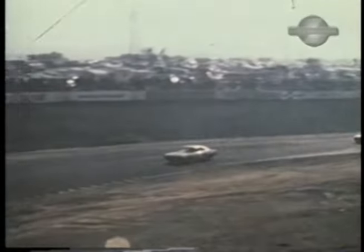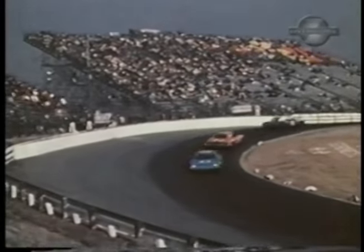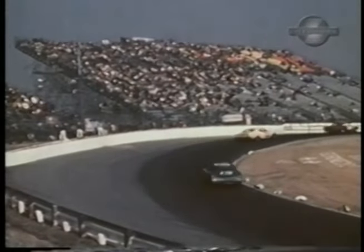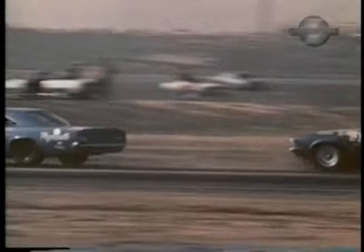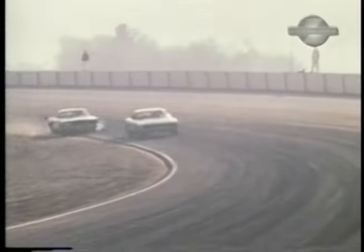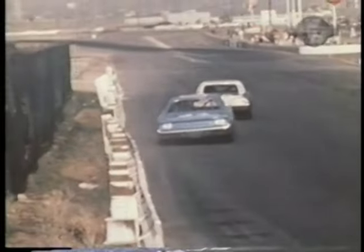On the restart, Ray Elder has the lead. But with Allison and Petty running second and third, he'll have to hustle. Petty is second now and closing on Elder fast. But through the ninth turn, Richard's Roadrunner pops a puff of smoke. He could be having some trouble.